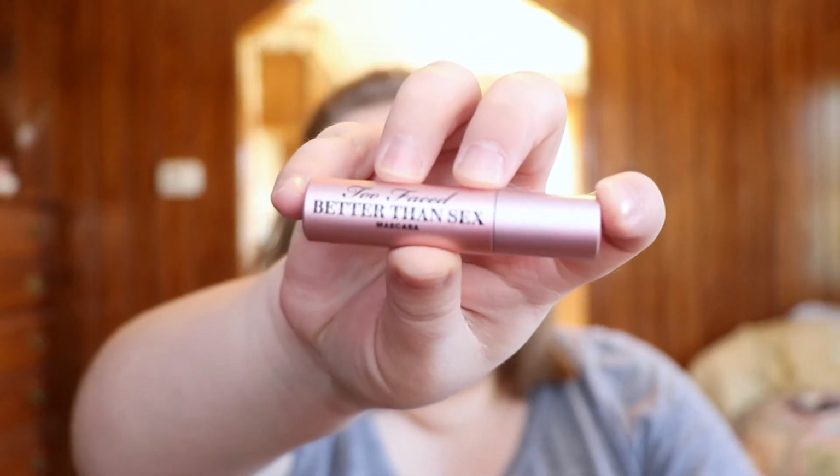And this is what I got because I got the Born This Way foundation. This little sample of Too Faced Better Than Sex mascara. A lot of people love this. I'm not one of them. I don't know if it's just the sample, but it doesn't transfer very well.